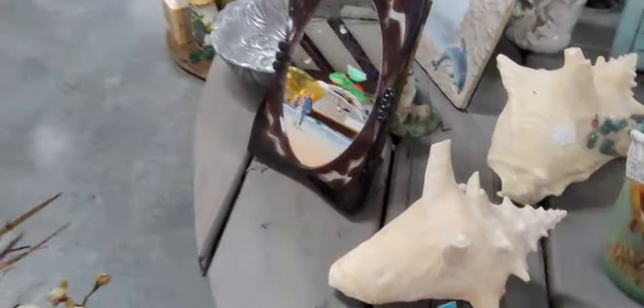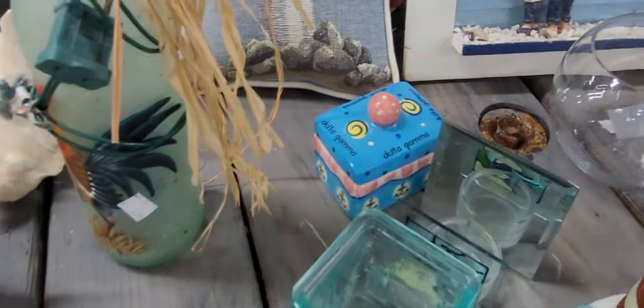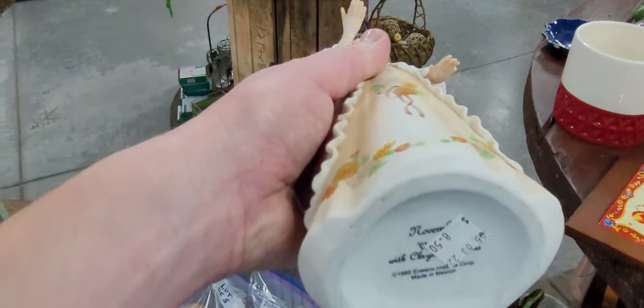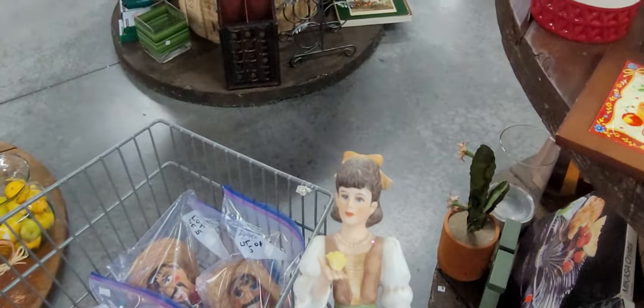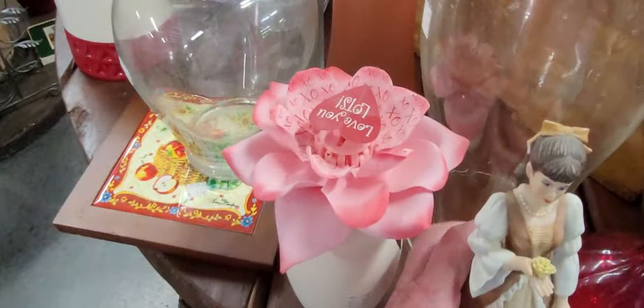So guys, we pretty much looked a lot of places. Thought this is that old mirror where the birds ran around on it. So we've looked a lot of places in here, a lot of things. And we are going to go check out.